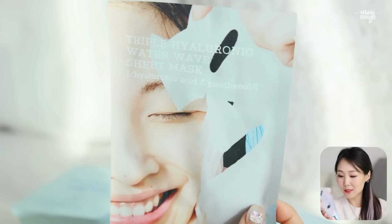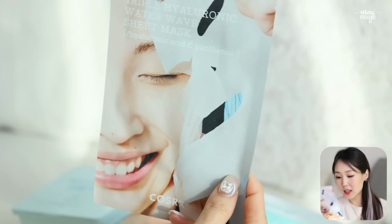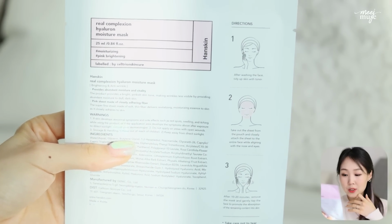We've got the Cosar X Triple Hyaluronic Water Wave Sheet Mask, which is just an extension of the same line that I've been loving, but in a sheet mask form. It's got no fragrance as well, and it has panthenol, betaine, root extract, Centella Asiatica extract, and hyaluronic acids in there, so love that one. And in terms of individual sheet masks, last but not least is my favorite, Hanskin Real Complexion Hyaluron Moisture Mask. I love this. It's one of my favorites. It feels like a cream toner in a sheet mask form. It has no fragrance. It's got hyaluronic acids, Morus alba bark extract, adenosine, lavender oil in there, so it's really nice and calming. And it's got allantoin and panthenol and other really beautiful goodies that help you pick up that skin glow.